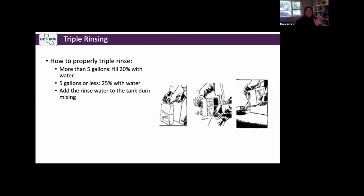If it is a container that is 5 gallons or less, you'll want to use 25% water, filling it up and then shaking it, and then pouring it into your mixing tank. And you'll want to repeat these steps at least 2 more times, for a total of 3. Thus the triple rinsing procedure, okay?